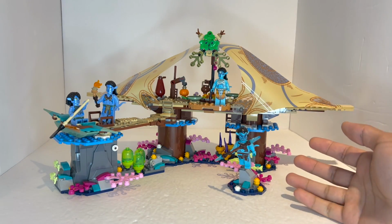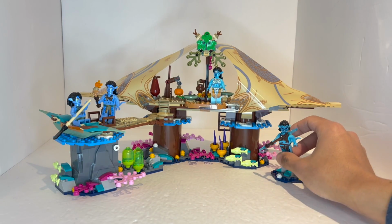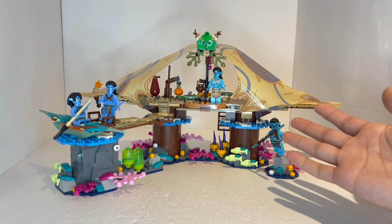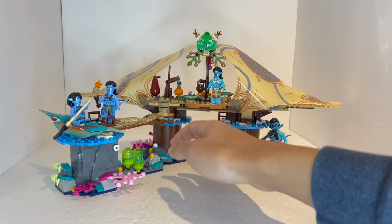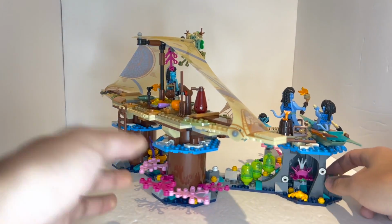Now overall, this is a really nice looking model, and I think this is probably one of the most accurate to the movie. I was really remarkably impressed by how accurate all of these sets were to the film itself, and this is probably one of the most accurate ones, where you have a home here. This is an actual homestead. It is just a facade because when you move it backwards, there's really nothing in the back, but it does the job perfectly fine.